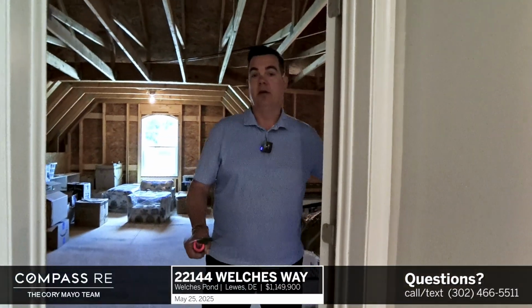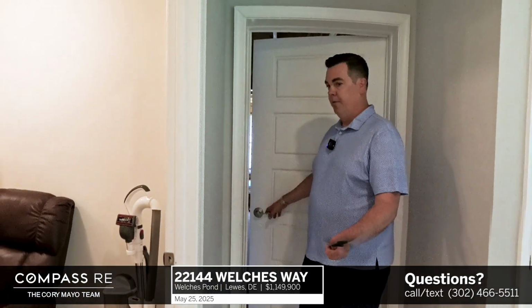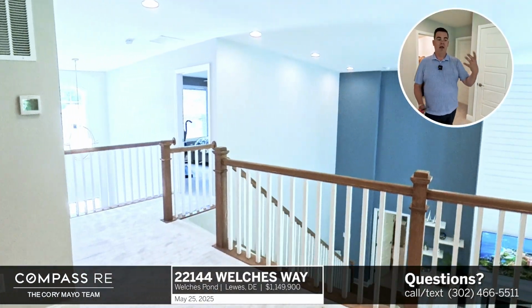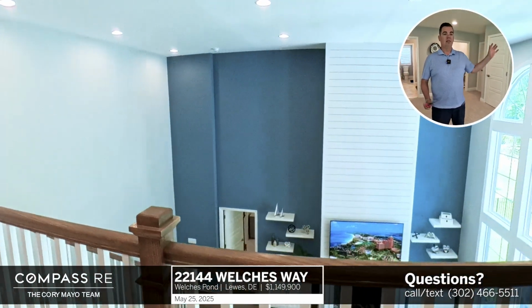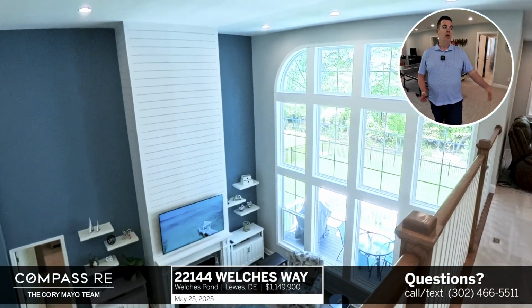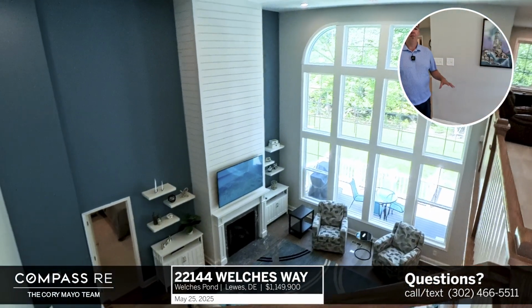Now, when you come up here during the summer, this is an exterior door and it's sealed. That's how you can tell the build quality of the home, the energy efficiency between the inside and outside, because it gets hot in there in the summer, it gets cold in there in the winter, and it just shows how well insulated and how well built these homes are.